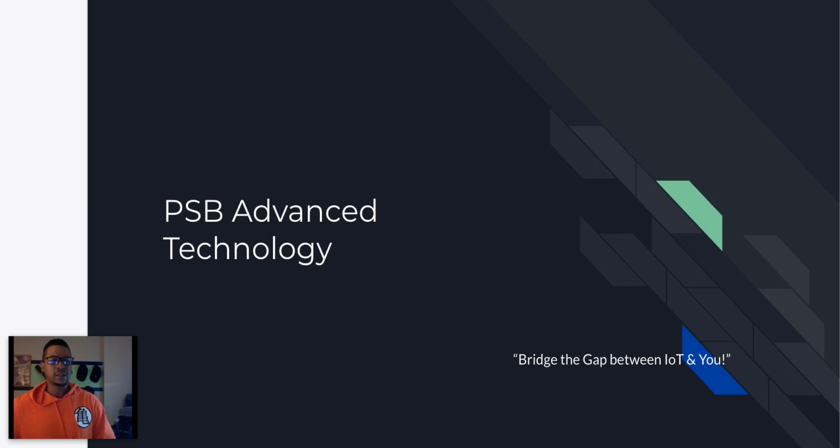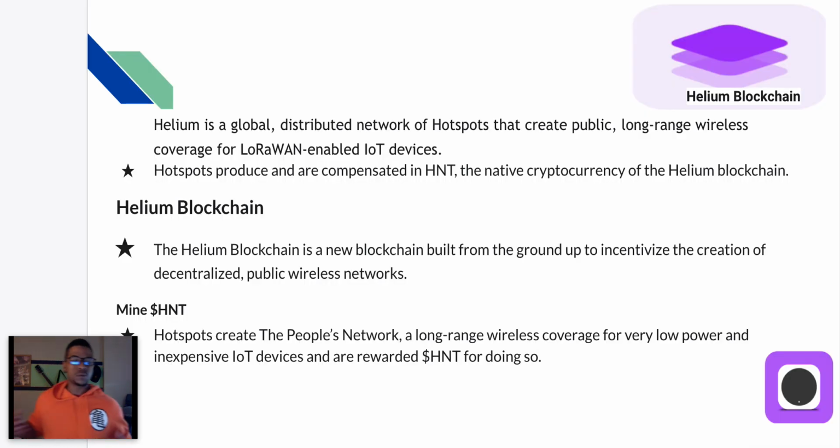Now, at PSB Advanced Technology, we can do this with the support of the Helium blockchain. Helium is a global distributed network of hotspots that create public long-range wireless coverage for LoRaWAN-enabled IoT devices. Hotspots produce and are compensated in HNT, the native cryptocurrency of the Helium blockchain. That's what allows us to provide incentive packages for our hosts. The Helium blockchain is a new blockchain built from the ground up to incentivize the creation of decentralized public wireless networks. This is specifically for sensor data.